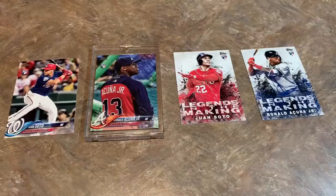Tomorrow we have a 2019 Topps Gallery break. We'll do that around 8:45 p.m. or so. It's only three rounds, rounds A, B, and C, seven boxes per round. So hopefully you can tune in for that.